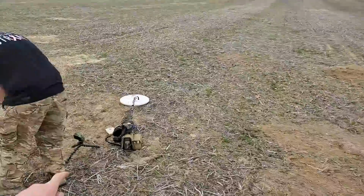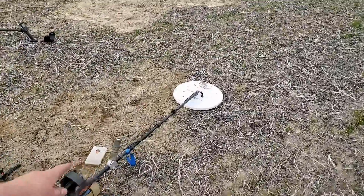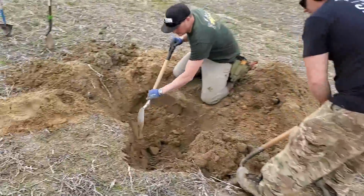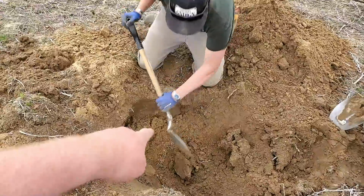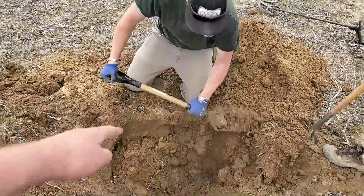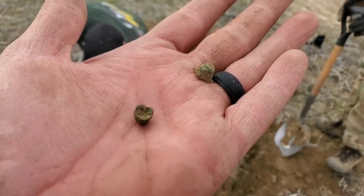Game on. So there's a rhyme and a reason why he's been using this crazy, huge, deep pulse machine. He's trying to find the trench line that they found here in the past, because they pulled all kinds of fun things out of it, including a lot of bayonets. So you got a deep iron signal here, dug out a piece of iron, then next to it we found a bullet, then he dug a little farther this way and they started finding the percussion caps.